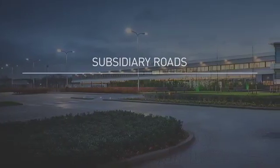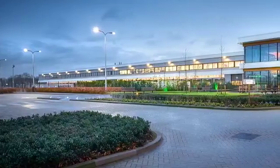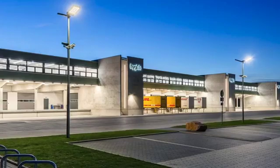We should also consider subsidiary roads. So these are the roads around the building? Yes, I mean, we're not really talking about street lighting as such, but there are plenty of unadopted roads, private roads, especially on industrial estates, that you might have to become involved with. Or even within a large site itself, so they may have their own car park and maybe a distribution access and then a road network throughout that as well.